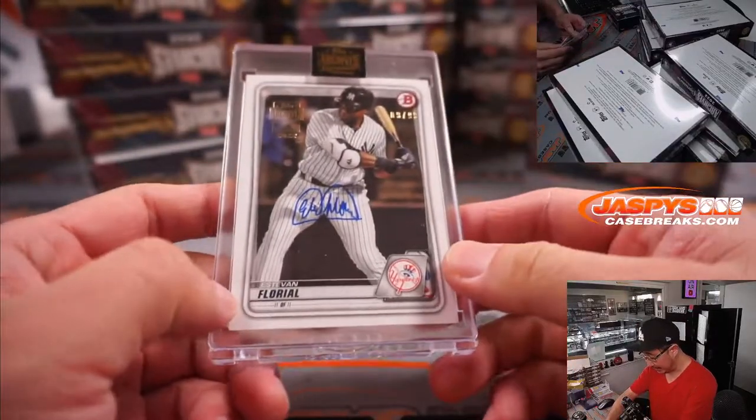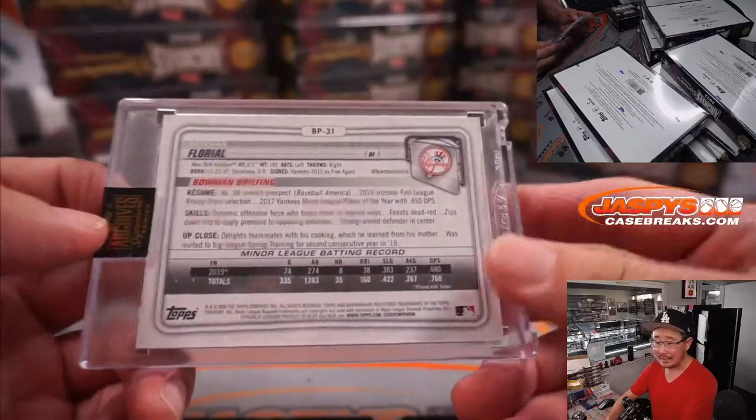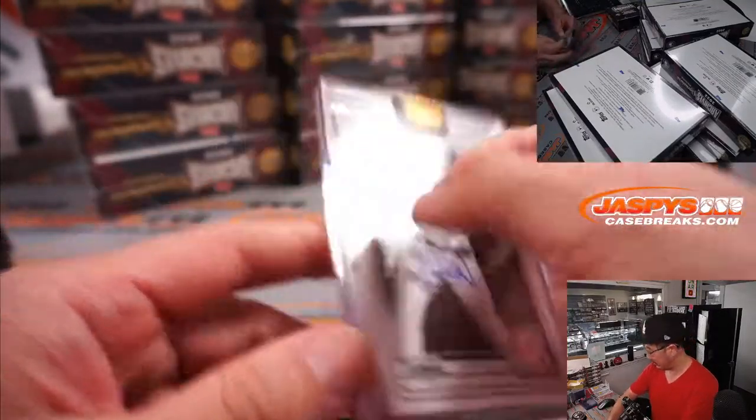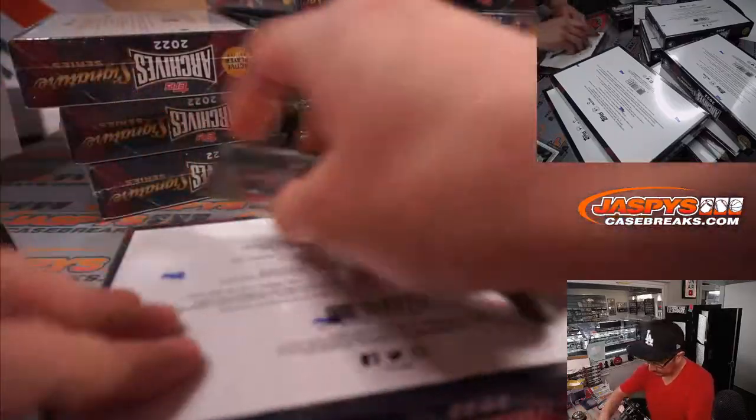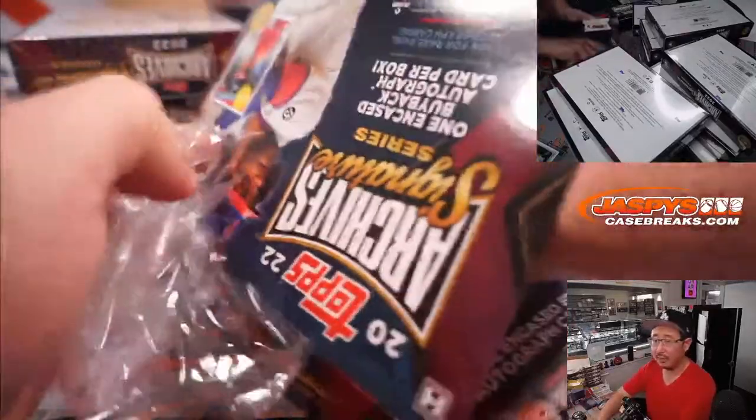First one out of the gate is going to be a 9 out of 99, Esteban Floreal. Yankees, AL East. Robert with the AL East. Nice.